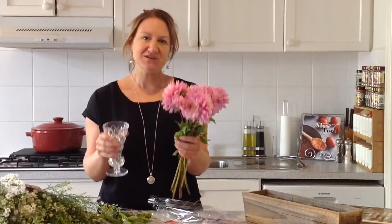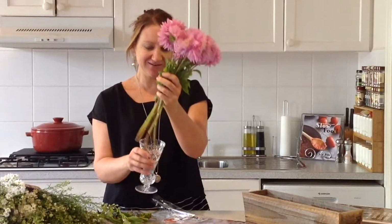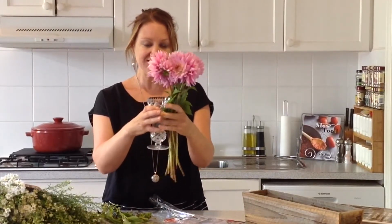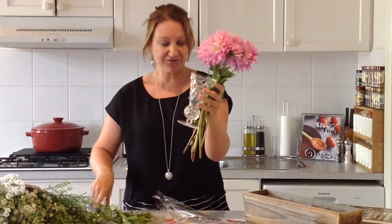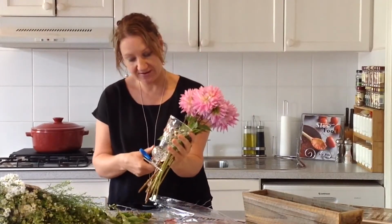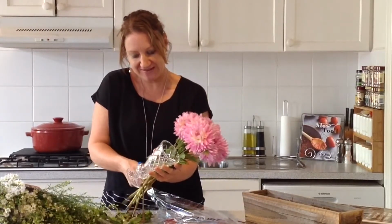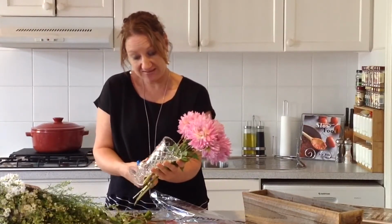Now what I do when I measure up my flowers is I obviously don't want the flowers sitting that high up. I probably want them about there, so I just hold the flowers, hold the vase up to it, and then I know where approximately I want to cut my stems, and it just means you'll have the flowers at the right height. You won't cut them too short.